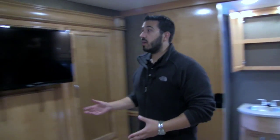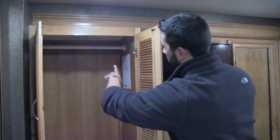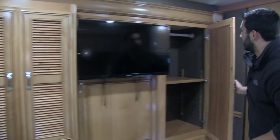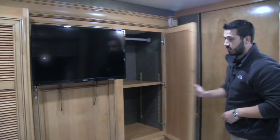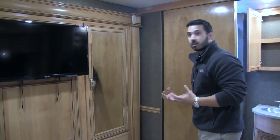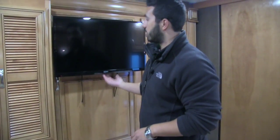At the foot of the bed is going to be additional space right here. You can see we have wardrobe space here, which is great. That will also be mimicked on the other side, additional space. You'll see you do have a full-length mirror here. That way you can take a look at yourself as you're getting dressed in the morning. Of course, our TV, which is going to be centered right here.